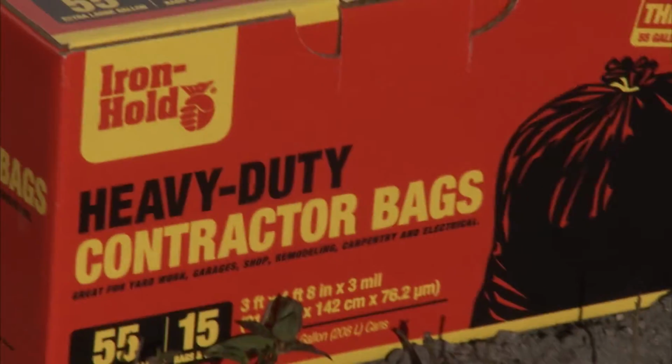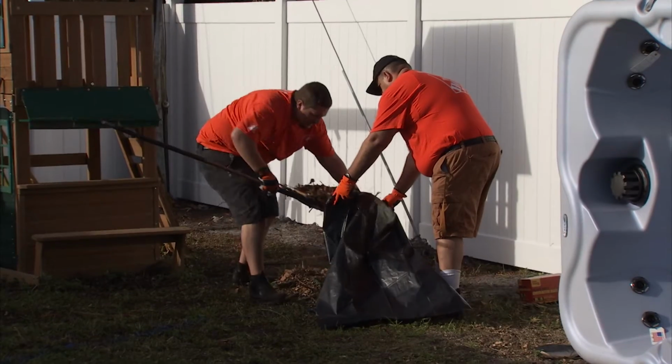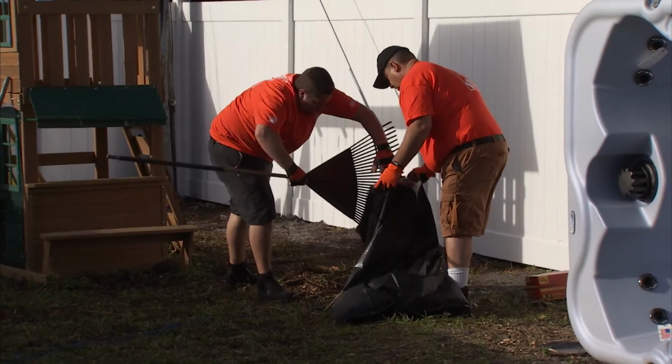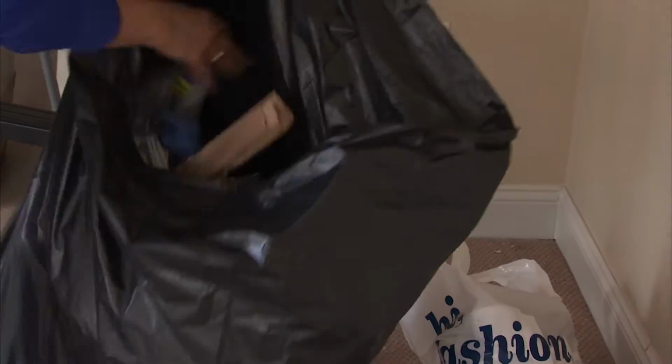On any military makeover that we do, we generate a ton of debris. And cleanup detail just got a whole lot easier thanks to your product, Iron Hold. Kelly, tell me about it. So Iron Hold heavy-duty contractor trash bags are the perfect solution for any contractor or DIY project like this. Iron Hold heavy-duty contractor bags are big, thick trash bags that are going to allow you to put a lot of debris in them without them breaking open when you're taking them to the dumpster or your construction debris pile.